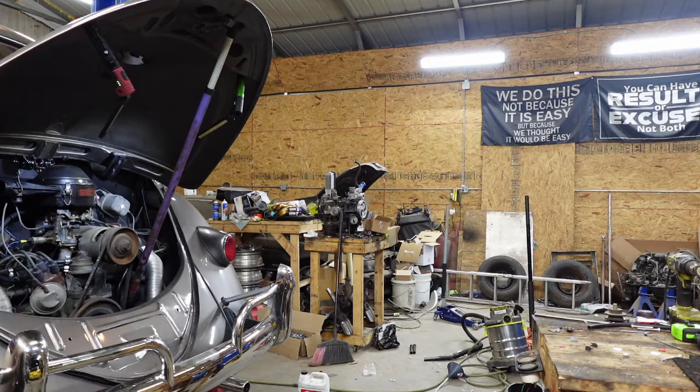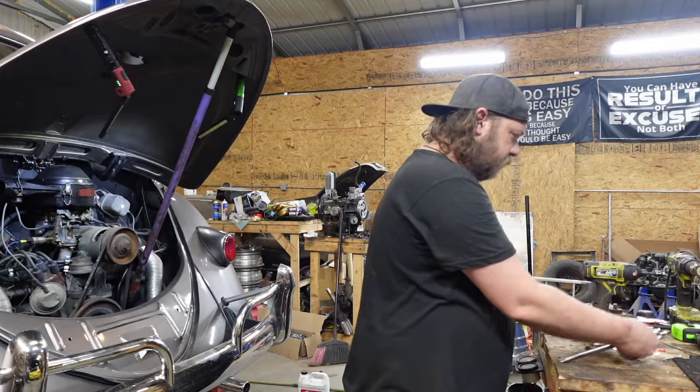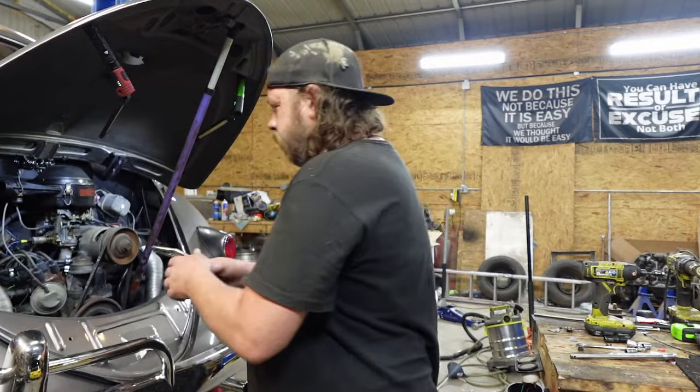What are we using? Are we 13s? Yes. I need an 8. Impact. Eight, a 13, an extension. Probably need my other extension. A wrench. Grab two of them because I'm going to lose one. Swivel and a 10. All right, I think I got enough crap. At least I think I do. Pliers. Always need pliers. There you go. Pliers are for the throttle cable.